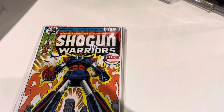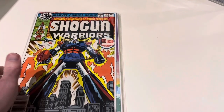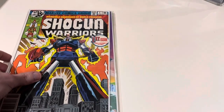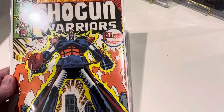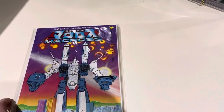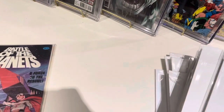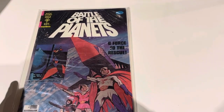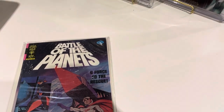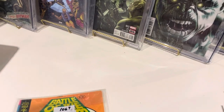As I said, these long boxes I have just have random stuff in them. So this is Shogun Warriors number 1. This book's heating up right now, so this is kind of a cool book. And then we have Macross number 1. A little bit of a robot theme going on here. And this is a show I loved as a kid, Battle of the Planets. This is their first appearance, Battle of the Planets number 1. And you can see in the back, I have Battle of the Planets number 2 as well. So they're together.